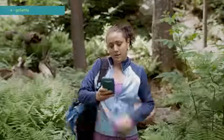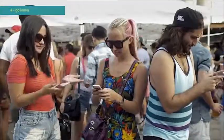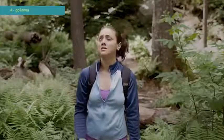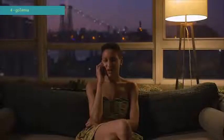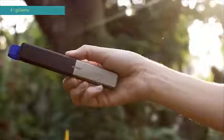Remember the last time you needed to send a message or tell someone where you were, but for some reason you couldn't? That's because there were probably too many people around you. Or you were too far from a tower. Or maybe the network was down. And you probably saw this, or this, or one of these. That's all about to change with GoTenna.